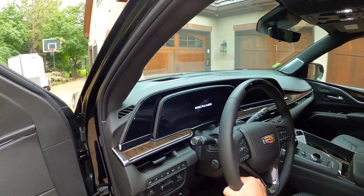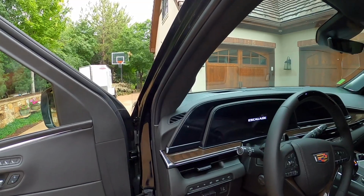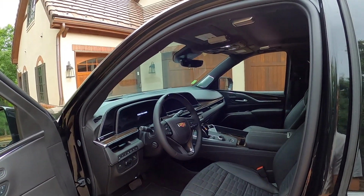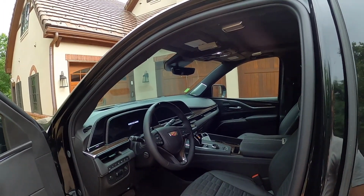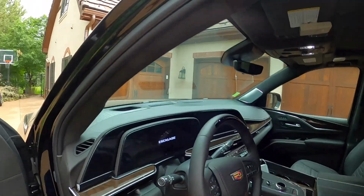Tilt and telescoping wheel, automatic four-wheel drive, and you have various modes. This one does also have air suspension, so you can raise and lower the vehicle. This one is set so that when you turn the vehicle off, the suspension does lower to make the step-in height a little bit shorter.